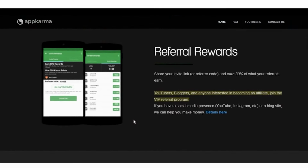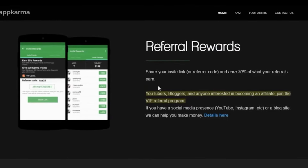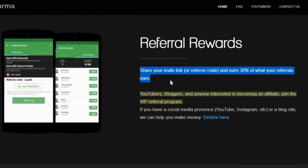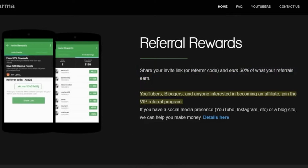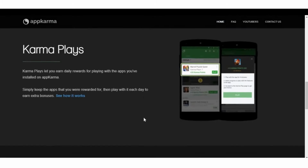If you want to multiply your earnings and make more money on App Karma, you can also refer other people to this app. You can simply share your invite link or your referral code with your family, friends, and other acquaintances, and you can earn 30% of what your referrals earn. For example, if you refer one person, and they make $10, you can earn $3 free without doing anything. And that's like magic.